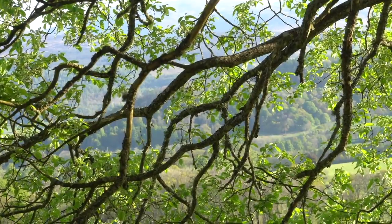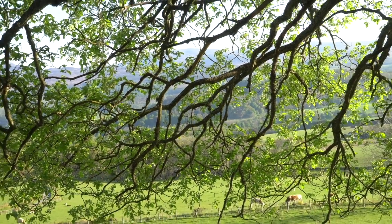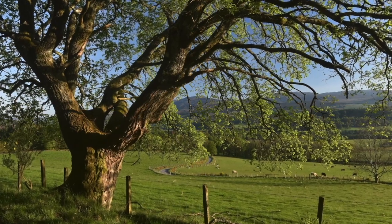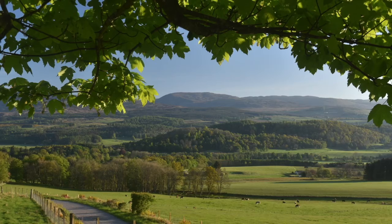Another thing that could be quite effective is shooting a landscape through leaves, particularly at this time of year when you get the spring green and you get the sun on the side, and you can kind of make out the landscape in the background, but it's really quite a nice effect.